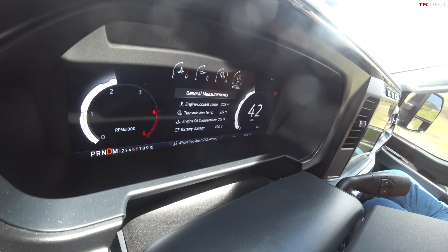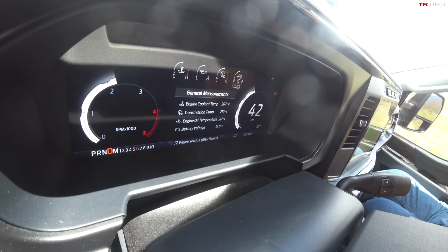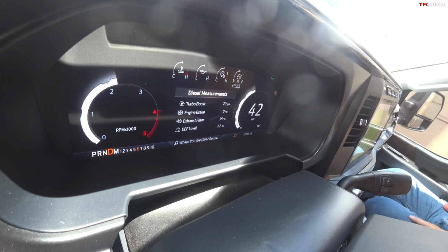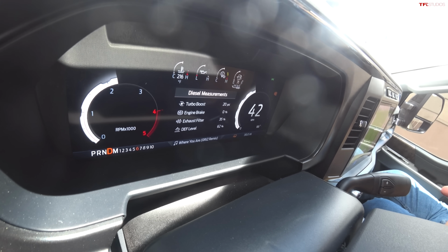Helps you on the power side of that. So I'm gonna show you some data in the gauges. Engine coolant is around 203 right now. The fan really helped. Transmission temp is 219. Engine oil temp is 217. So we'll be monitoring this. PSI is at about 20 PSI, and we're maintaining about 42 miles per hour.